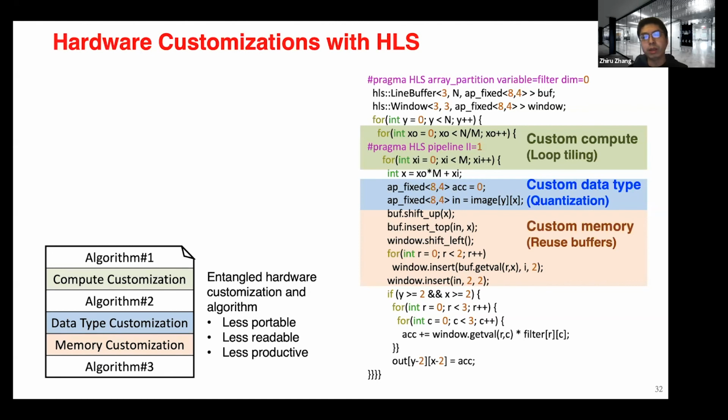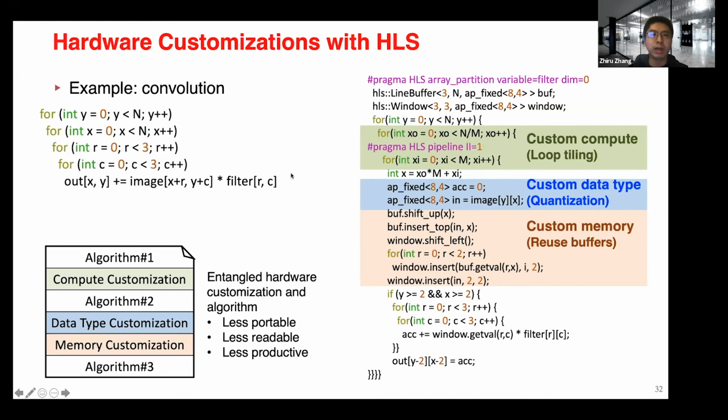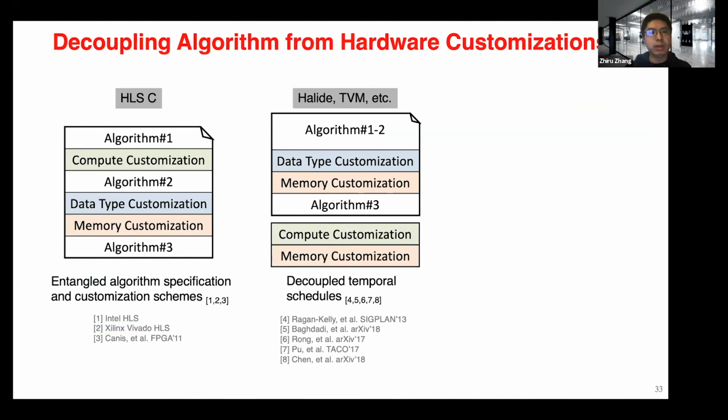If you are an HLS expert, you might be able to quickly understand and figure out what exactly is going on. But if you're not, it's going to be hard to realize that this is just doing a simple 2D convolution, the key kernel in deep learning. So the goal here is that we really want to make it cleaner.